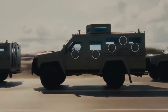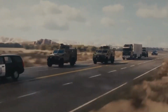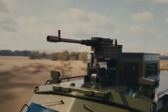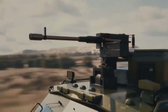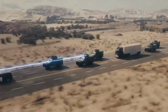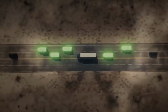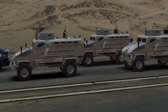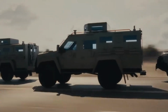While it's tempting to imagine these convoys as scenes from an action movie, their existence is a sobering reminder of the reality we live in. As long as nuclear weapons exist, the challenge of moving them securely will remain an unavoidable and monumental task. Governments must invest in both innovation and oversight. They must balance mobility with security, secrecy with accountability, and perhaps most importantly, they must recognize that transporting nuclear arms isn't just a logistical operation. It's a testament to the thin line between civilization and catastrophe.